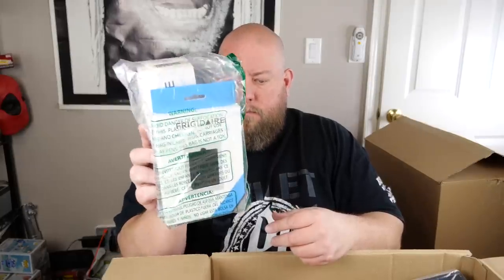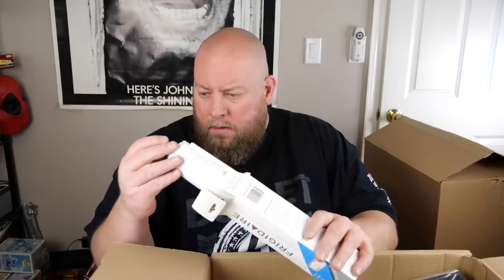Next we have a Frigidaire filter and another, let me take a little gander at this. Filter and a filter. Newer used. Doesn't look used. Then we got an air filter. Oh, that one's still factory sealed on the inside.